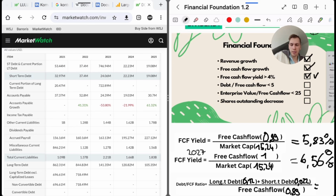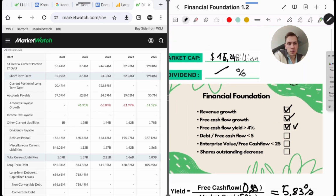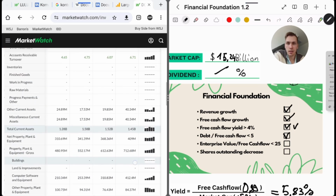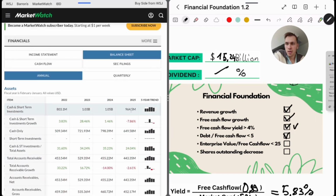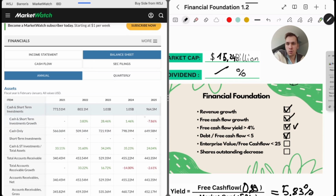So the number we're going to get would be around 0.50. And that's a very good number actually. It doesn't take many months to repay the debt with the free cash flow. So the check here, we like to see that. We can also take a look at the cash on hand, how much money this company has in the bank. We can see here around 1 billion US dollar. And that's a very good amount as well. We like to see that. So it's a very good balance sheet.